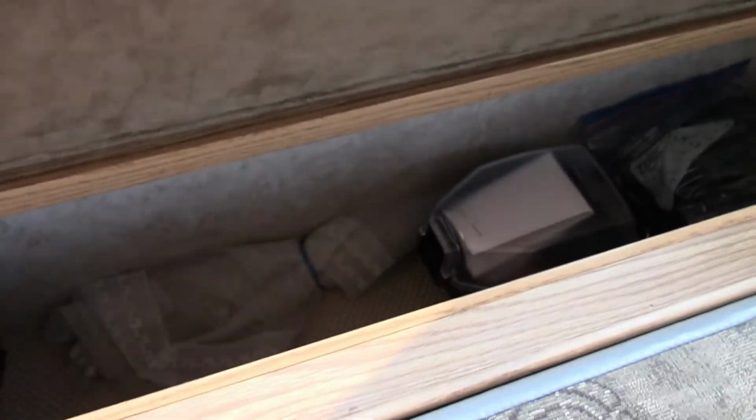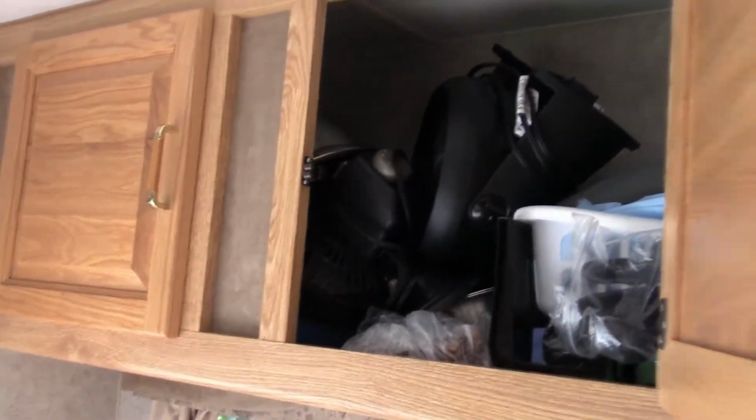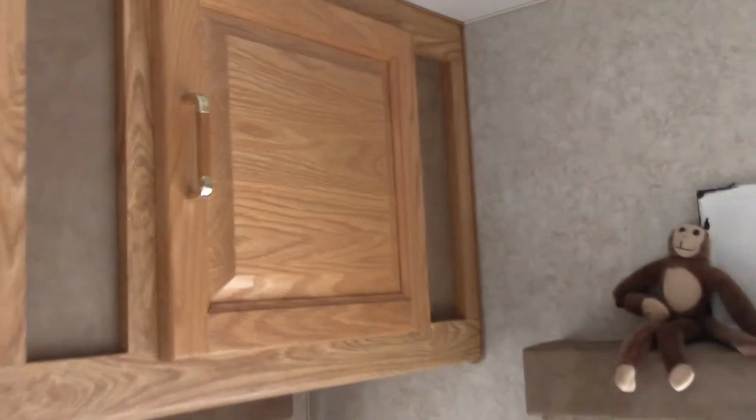And then there's storage in these little compartments as well that go about halfway down. There's one there and one there. And then above each seat, there's more cabinets. Tons of cabinets there for stuff. I mean, there's so much storage, I don't even have this thing full. Well, that one's full. That's because Carrie packs the motorhome. So I got all that.